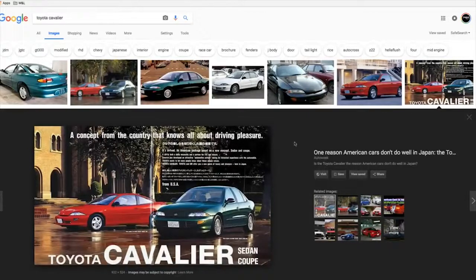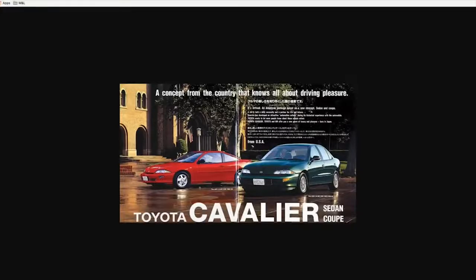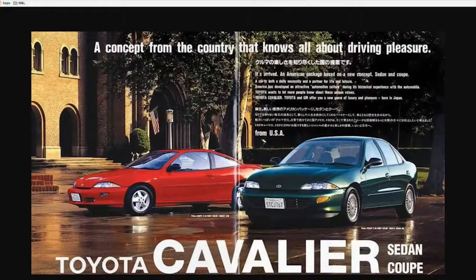And so there's a TRD kit for this car. A concept from the country that knows all about driving pleasure. I've never seen that ad, but okay. Wait, we need to zoom in. I need to read this. It's arrived, an American package based on a new concept, sedan and coupe. A car is both a daily necessity and a partner for life and leisure. America has developed an attractive, quote, automotive culture during its historical experience with the automobile. Toyota wants to let more people know about these unique values. What a joke. So there's a TRD kit.